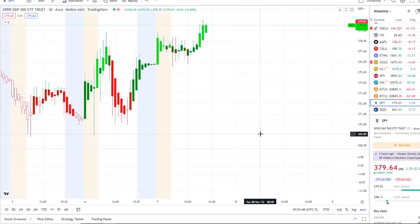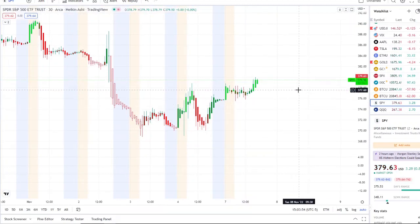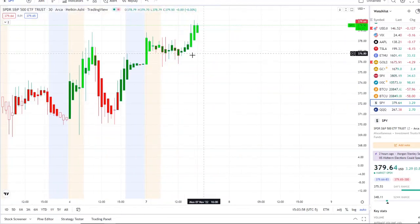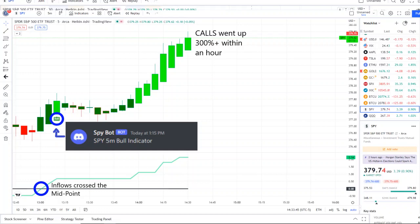Here we are with the SPY, the S&P 500 index, continuing to fight and try to break out above that 379, going towards 380 area of resistance. And today, things sat sideways, and within today's volatility, our SPY bot at 1:15 p.m. sent out a bull indicator. And from that moment forward, the inflows crossed the midpoint to the upside. And with full strength on 42 vision, call options went up 300% plus within an hour, guys.